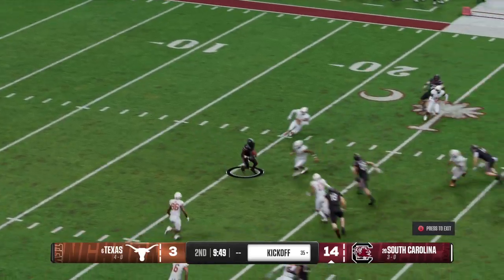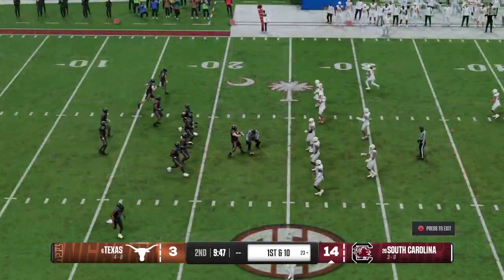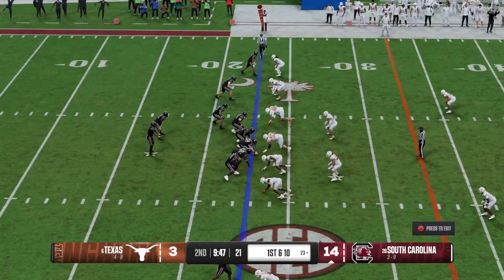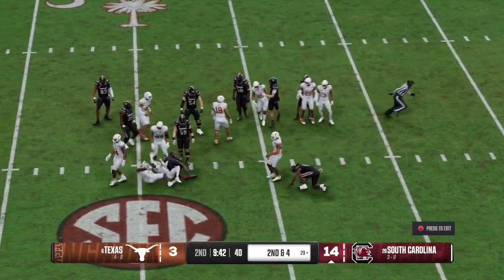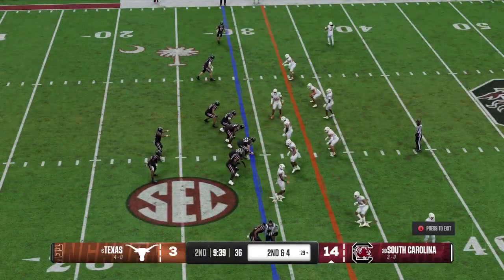From inside the 10, here he comes. He was looking for more running room, but none to be found as he stopped at the 23. And the South Carolina offense is back on the field. They'll go to the ground. Barrels all the way to the 29, a gain of 6. And the Gamecocks in the hurry-up.